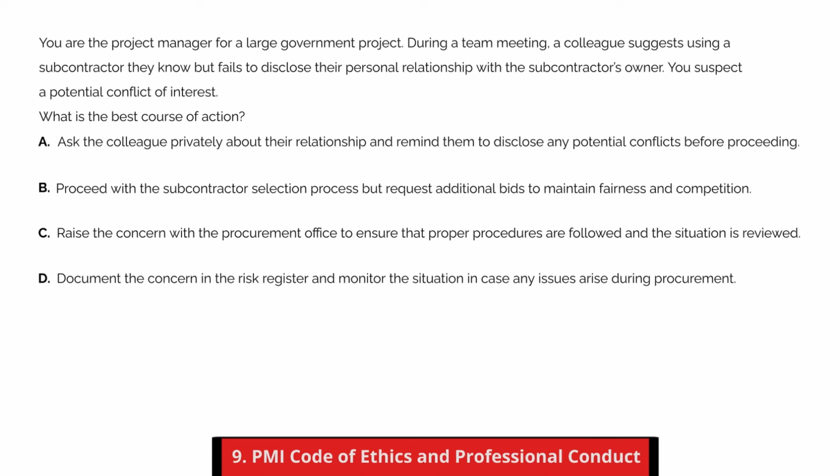A. Ask the colleague privately about their relationship and remind them to disclose any potential conflicts before proceeding. B. Proceed with the subcontractor selection process but request additional bids to maintain fairness and competition. C. Raise the concern with the procurement office to ensure that proper procedures are followed and the situation is reviewed. D. Document the concern in the risk register and monitor the situation in case any issues arise during procurement. You can pause the video here if you need more time.